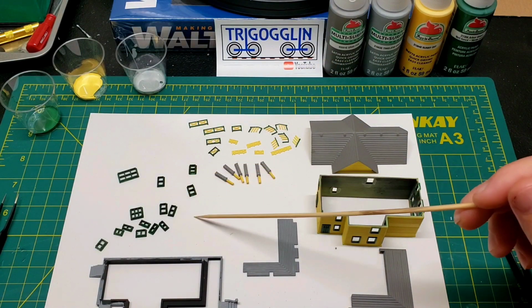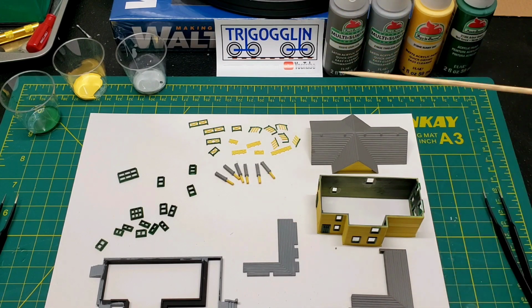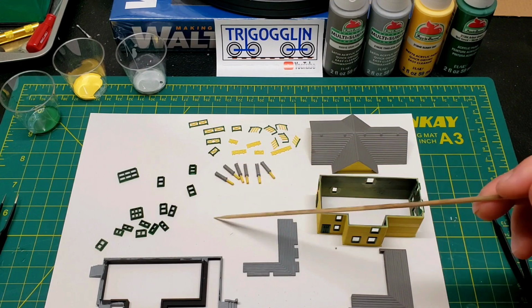But the detail of the frame separate from the window and the way you put them together, you kind of sandwich them in there, is really great. I haven't done a kit like that before, and I actually like the way it goes.